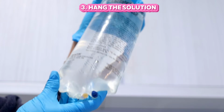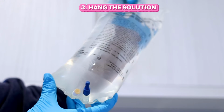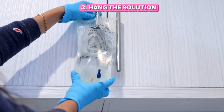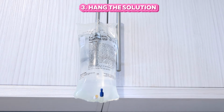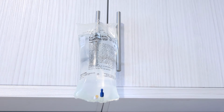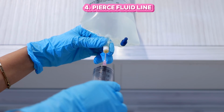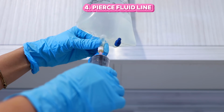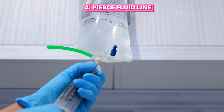Now I'm going to grab the solution, and I personally like to hang it on something because it allows the fluids and air bubbles to run out the end of the needle, and it's also just easier. So here I'm just hanging it over a kitchen cabinet handle. Next, I'm going to poke the syringe into the fluid line, which is just like this little rubber opening at the tip of the bag.